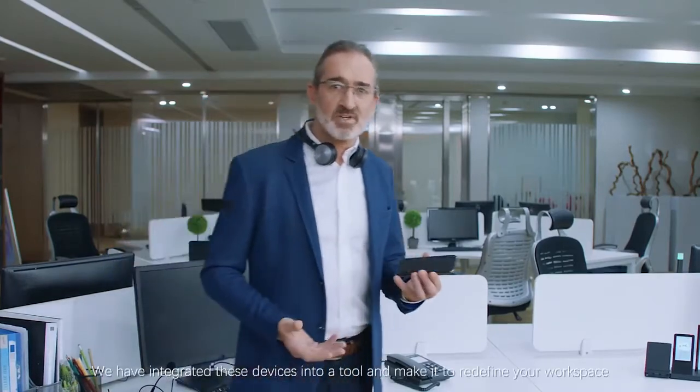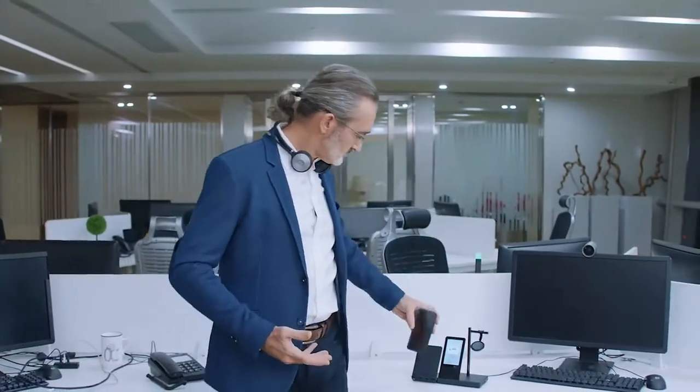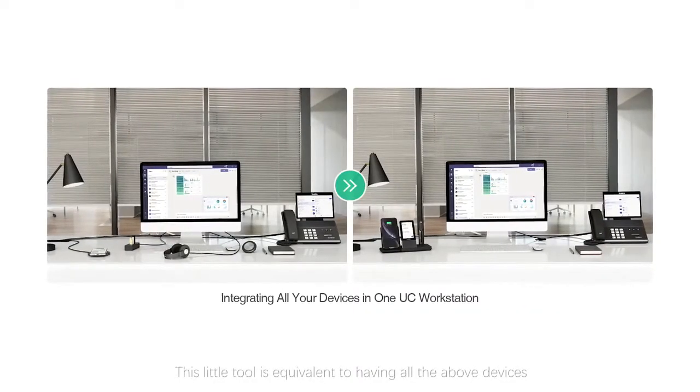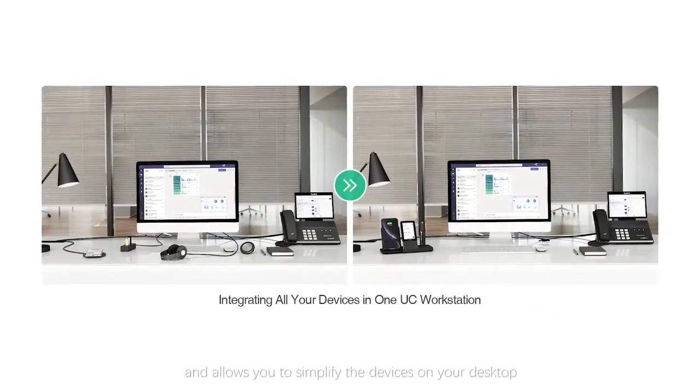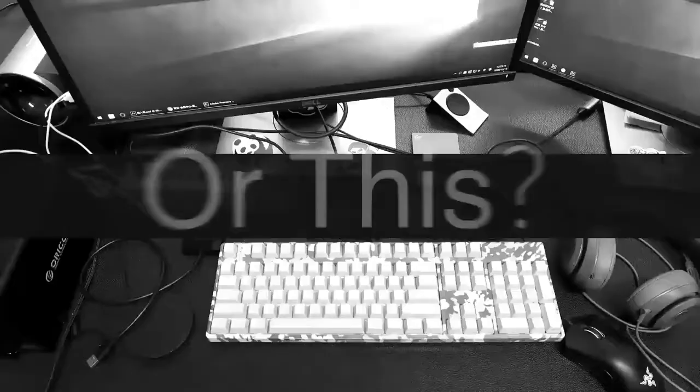We have integrated these devices into a tool to redefine your workspace. This little tool is equivalent to having all the above devices and allows you to simplify the devices on your desktop. Say goodbye to cable clutter and work efficiently from your desktop. What does your workspace look like? This, this, or this? It's time to redefine your workspace with the Yealink UC Workstation.